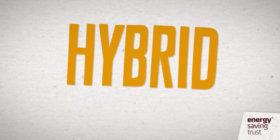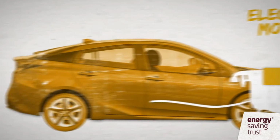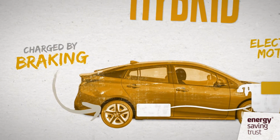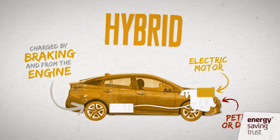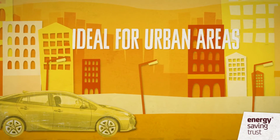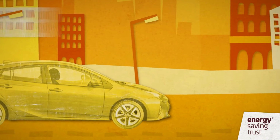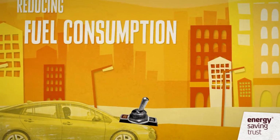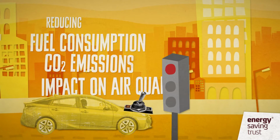A hybrid has a powertrain that combines a petrol or diesel engine with an electric motor powered by a battery. The battery is charged by capturing energy from braking, called regenerative braking, and under certain conditions from the engine. Petrol-electric hybrids are ideal for urban areas, as most can run on electric-only power for short distances, about a mile in some cases, and when at standstill, the engine is switched off, thereby reducing fuel consumption, CO2 emissions, and emissions that impact upon local air quality.